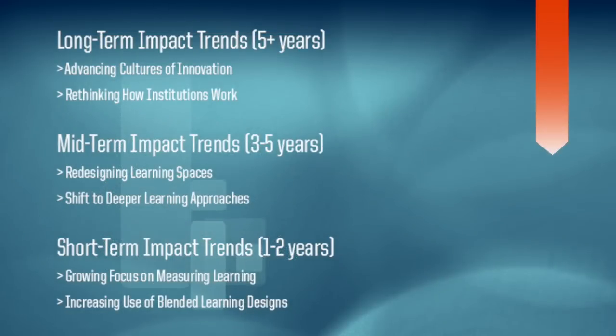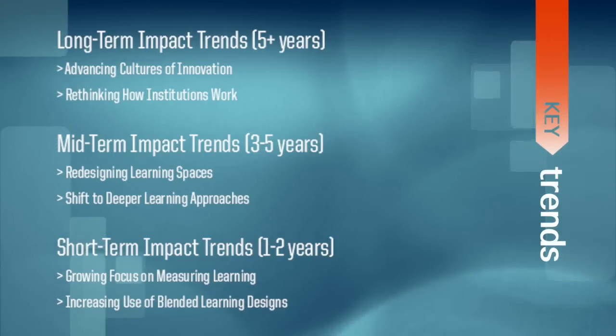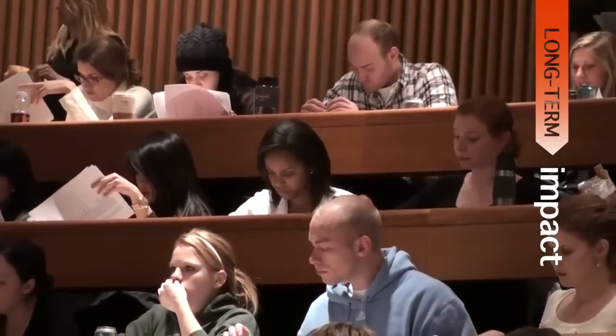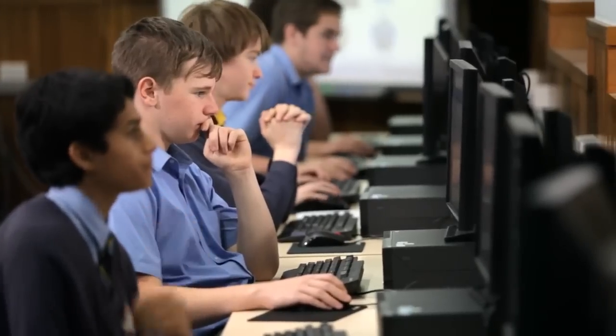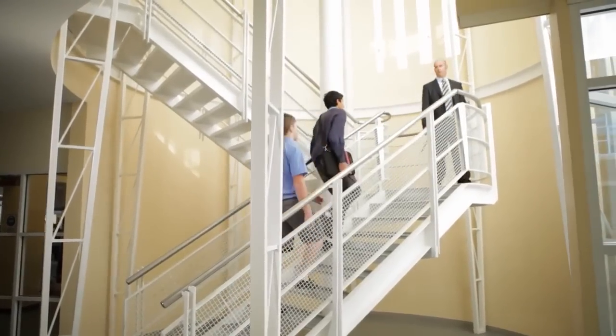The first part of the report examines 6 key trends accelerating technology adoption in higher education, ranging from short-term impact to long-term impact. Today's digital landscape has created opportunity for change for both of our long-term impact trends, advancing cultures of innovation and rethinking how institutions work. The demands of a 21st century economy are requiring institutions to reimagine their curriculum, programs, and learning models.